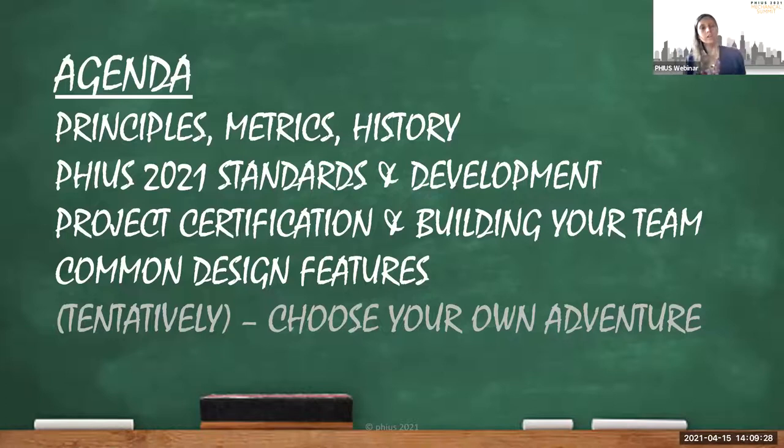Okay, so I'm really going to start with the basics. So passive building principles, what are the metrics that surround defining a passive building or passive building certification, and what's the history surrounding that as well? And that history kind of dovetails into the development of the certification standards. So what are those metrics? What are the standards and how are they developed? What's kind of the rationale?